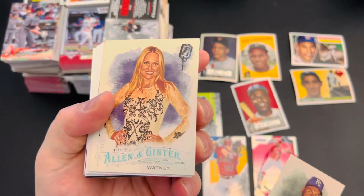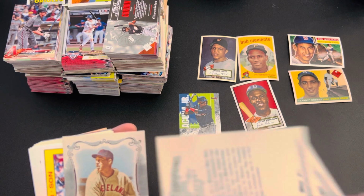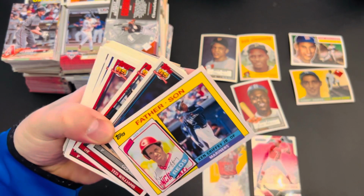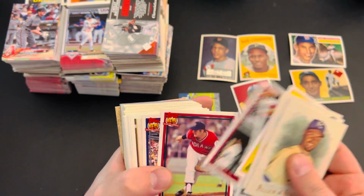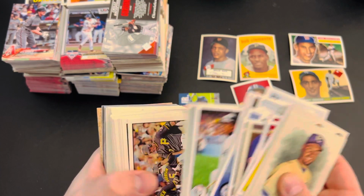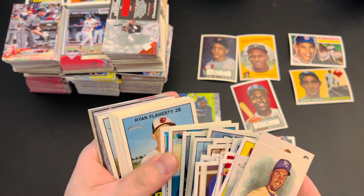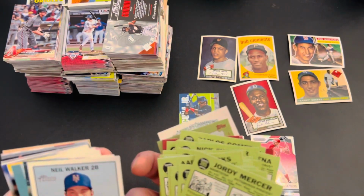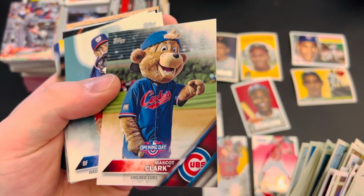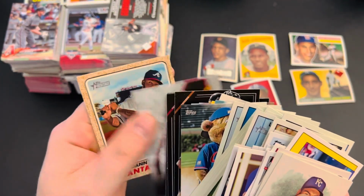Ooh, I like how there's the oddball ones. Sometimes these oddball ones have more value than the baseball player itself. So you got a Griffey, Ted Williams. Archive is definitely one of my favorites. I do like these. 2017? 16. Mascot cards. I don't know if anybody collects mascot cards, but I do have a few of those.